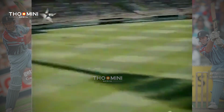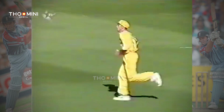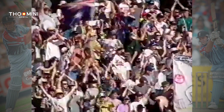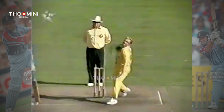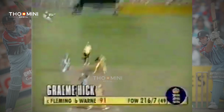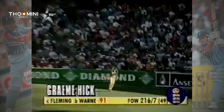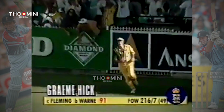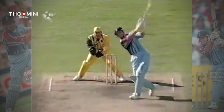Hick's gone for the big one. He's chosen the longest boundary and it's safely taken by Damien Fleming at long off. So Graeme Hick going for a 6, take him on to 97, but it wasn't to be. Fleming took the catch. Shane Warne's picked up another wicket, and that's the end of the innings for Graeme Hick and for the England cause in trying to get into these World Series finals.